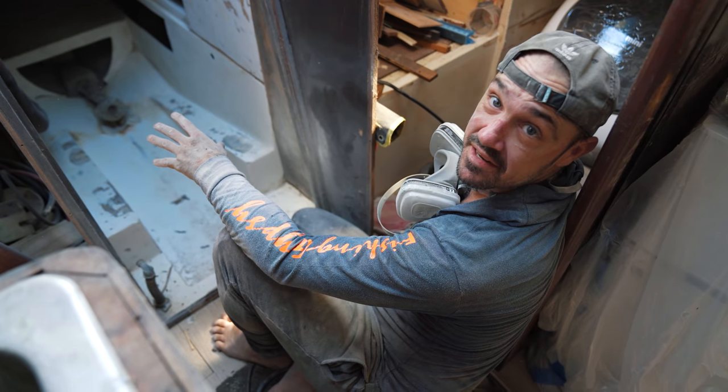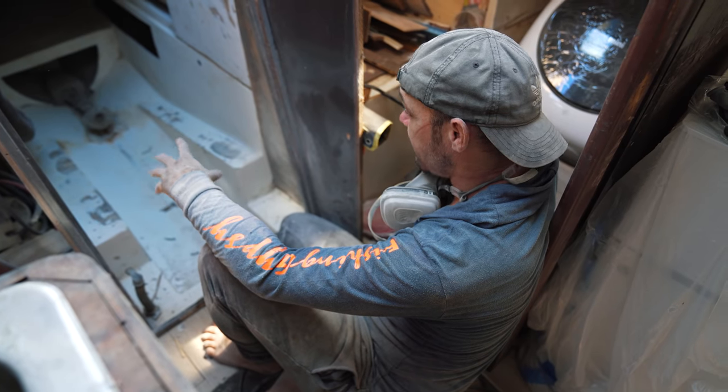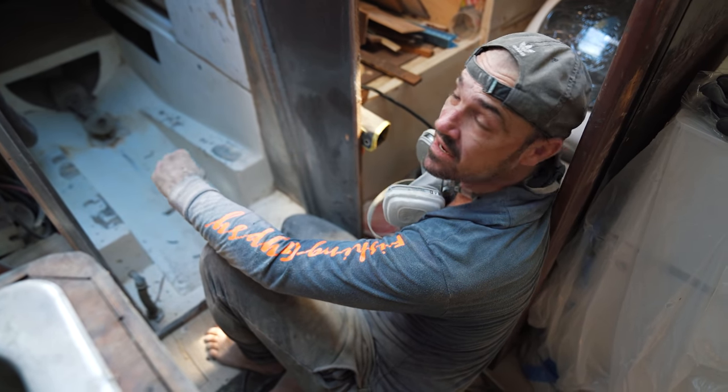We got most of it sanded. I have a little bit of hand sanding to do, and then I think we're gonna be ready to wipe it down with acetone and start to paint.